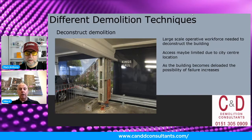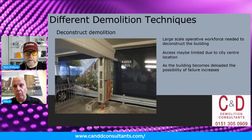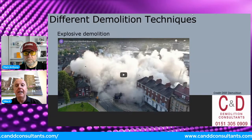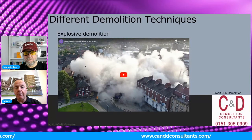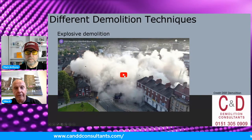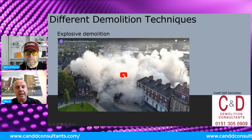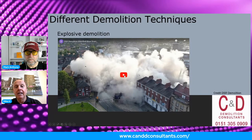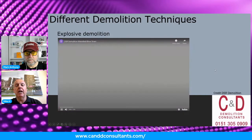Following on from our top-down way, and then our deconstruct, another way that we've been doing recently in the UK is explosive demolition. This was a demolition of a car park in Wakefield, which DRS Demolition employed us and the local authority for. We were the principal designer, and we were also the third-party demolition.